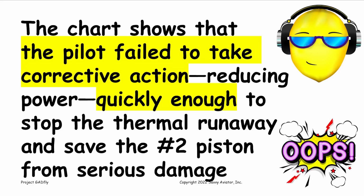You know, if CHT passes 400 degrees and is rising rapidly, you need to act immediately to stop the thermal runaway in order to prevent the cylinder from being severely damaged. Actually, the piston is usually what gets severely damaged. It takes the brunt of this sort of thing. And the pilot didn't take corrective action quickly enough to halt the thermal runaway, and the CHT got all the way up to 600 degrees.